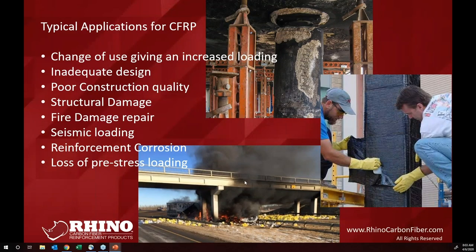There are a couple different applications that we see typically that cause us to have to go back in and look. Obviously, structural damage, fire damage, reinforcement corrosion, all that stuff. You see that on almost everything. Commercial, residential, doesn't matter. What you don't see a lot of are change of use giving an increased loading.